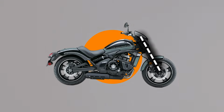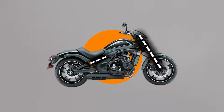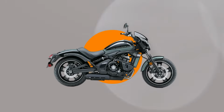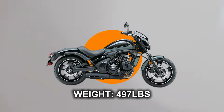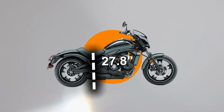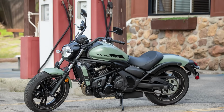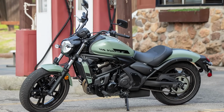Suspension consists of a 41mm telescopic fork in the front and an offset rear single shock with adjustable preload. Wet weight is 497 pounds, and the seat height measures 27.8 inches. Starting price is $7,999. The Vulcan S was built to offer a fresh approach to cruiser ergonomics.